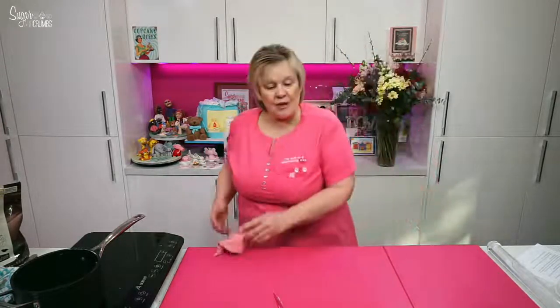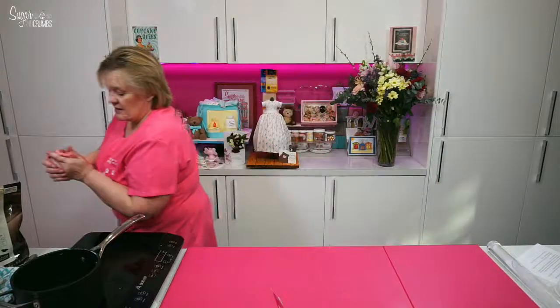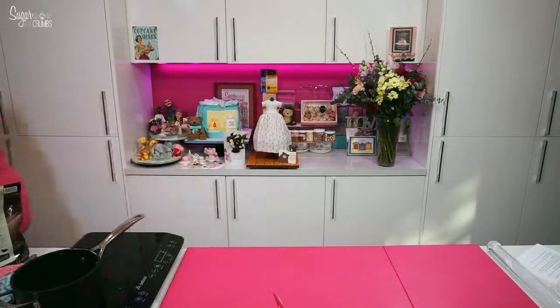There we go. You wouldn't have known it'd been anywhere near chocolate, would you? Unless you look at my hands. Here we go. Let me just get these in the oven. Oh, very nearly.